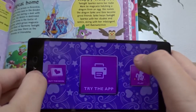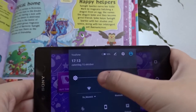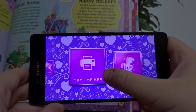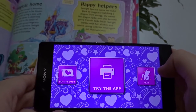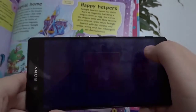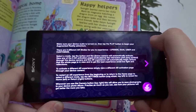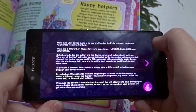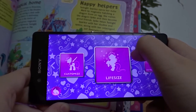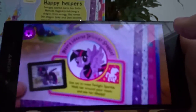Okay. I will adjust my brightness one moment. It's kind of dark. Yeah, it's better. There we go. I guess try the app play. I think play. Yes, play. There we go. Let's take a look at the instructions. Ooh, it's a lot of text. Different AR modes: life size, dual user. No, we're just going to try life size. I think customize is create your own OC pony.